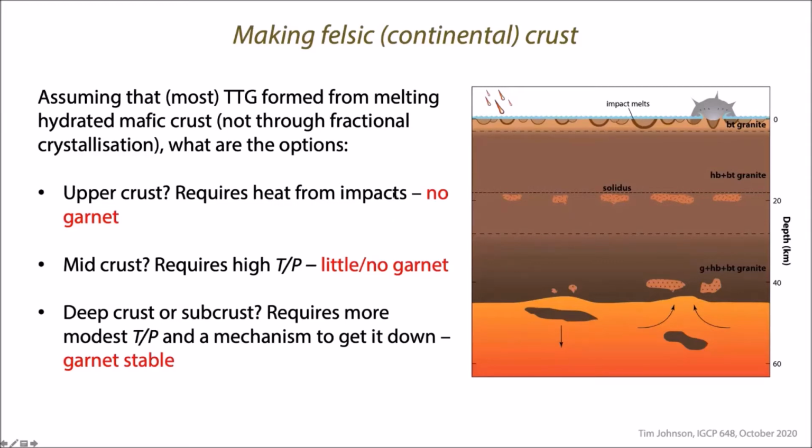So we can melt crust from impacts, but we've already said the majority of TTGs have this heavy rare earth depletion, garnet in the source. That doesn't explain the vast majority of TTGs. We can melt in the mid-crust. That requires high ambient geothermal gradients in the crust, and depending on composition, you would expect little or no garnet. So again, we have a problem with producing most TTGs. So that leaves us with the majority of those rocks being produced by partial melting in the deep crust or the subcrust below. So that requires more modest temperatures and a mechanism to get it down there.